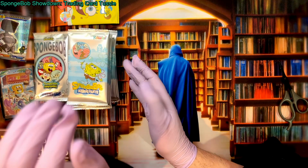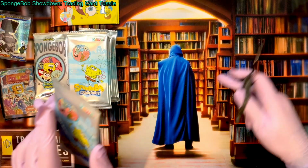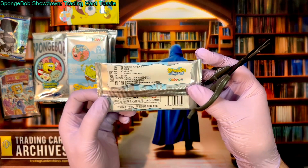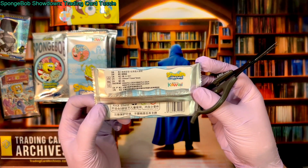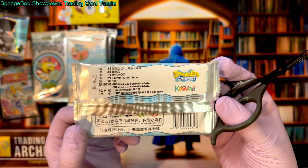But yeah, so okay, let's get started here. And you know, since this is the new set and we had what, 7 of those, why don't we get down to 7 of these and then we'll start opening them side by side. So we'll open this new set first. And so again, this is Kawaii SpongeBob. The code on it is HM-A-001.